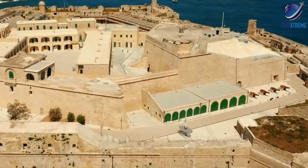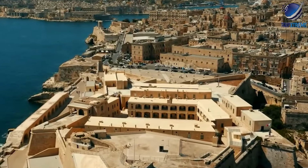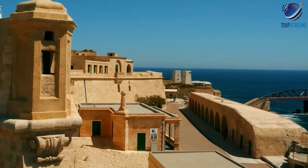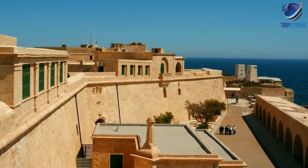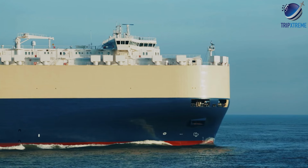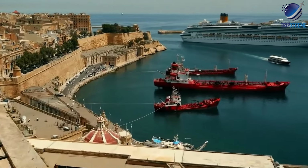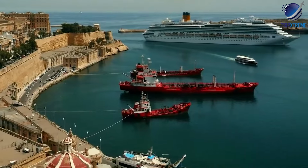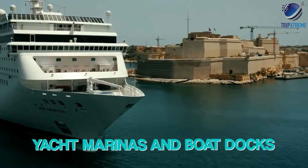This formidable setting was the scene of the Great Siege of 1565, the most famous event in Malta's history. Led by Grandmaster Jean de Valletta, the knights heroically defeated the ruthless Ottoman Turk invaders. Today, the Grand Harbour allows entry of large commercial ships, ocean liners and cruise ships. The harbour branches off into smaller creeks, shaped like a multi-pronged fork. In these small ports, there are many yacht marinas and boat docks.